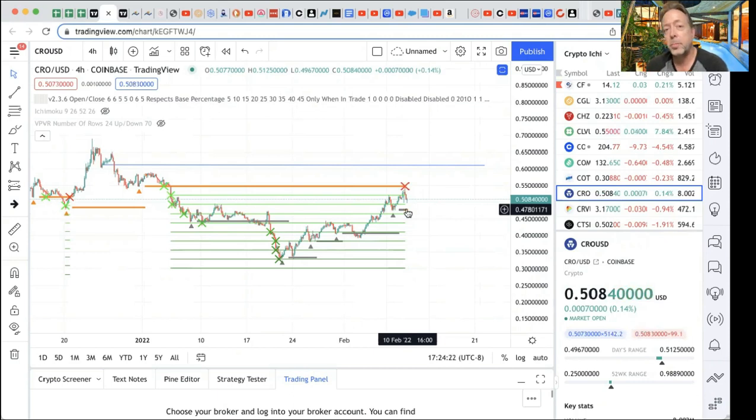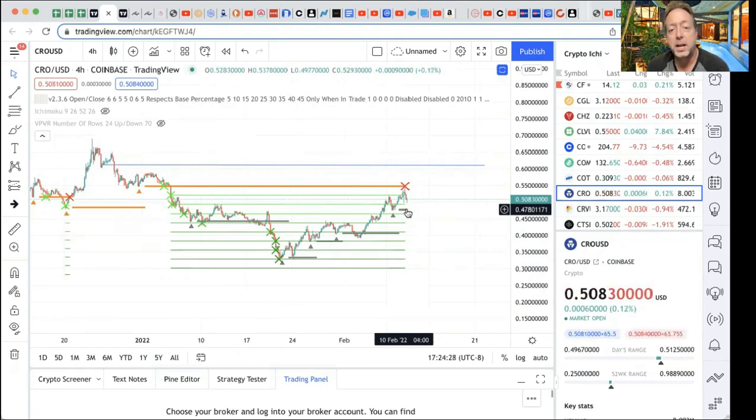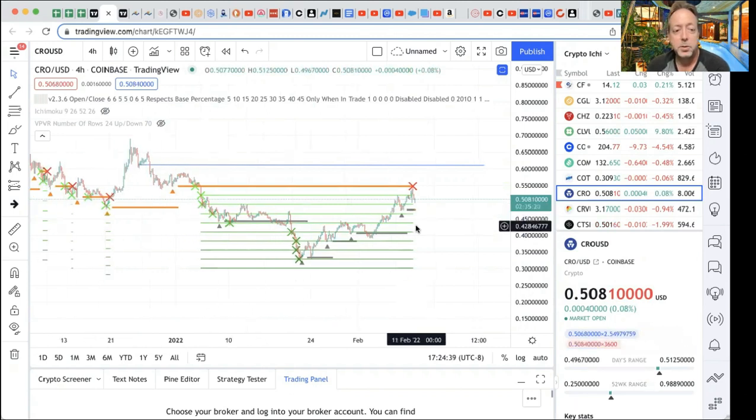Right now, do I wanna jump back into CRO? For me, no, I'm not gonna jump back into CRO until I see something where it cracks another base like this, okay? And then if it cracks and it goes down here, I'll buy somewhere in here and I'll wait for the short little bump up to this line. So that's kind of how it works.